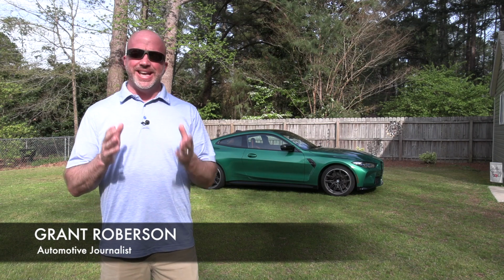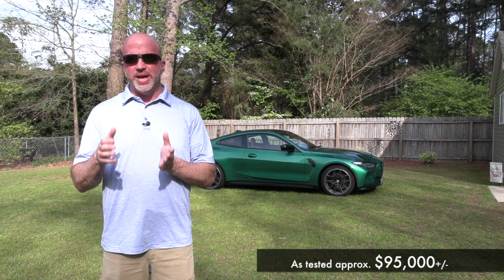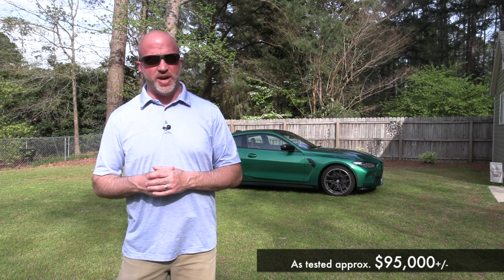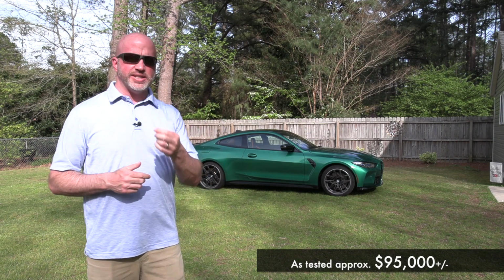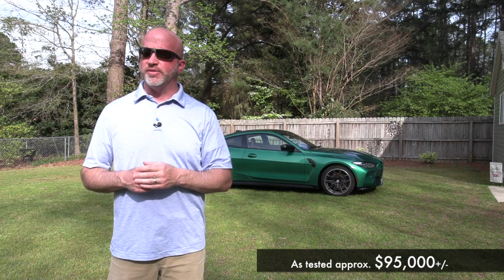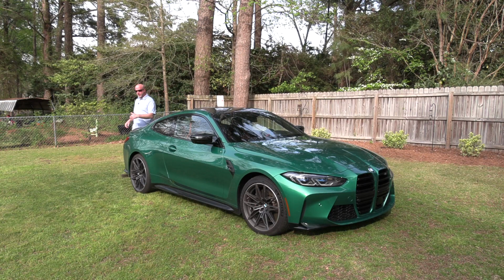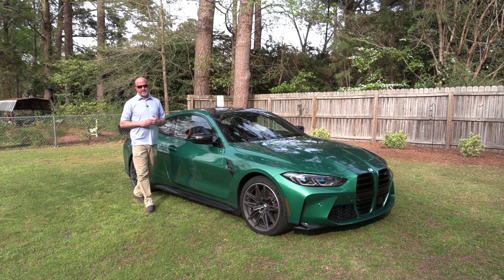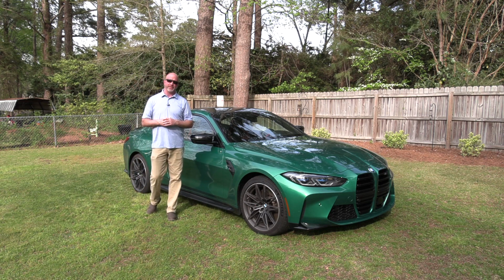Now behind me is the 2022 BMW M4 Competition, and with it came, of course, some 0 to 60 fun, but that exterior pizzazz and something you might refer to as, well, carbon fiber. Before we dive into the function of this vehicle, let's talk about the form. Pretty much goes without noting. One glance at this, you can pretty much drool at first look.